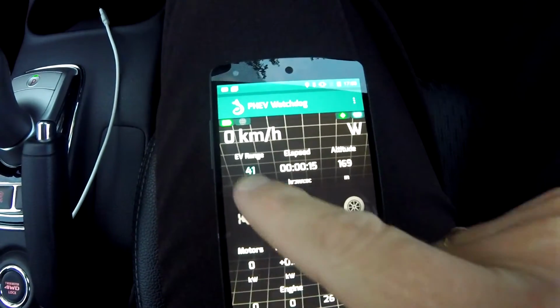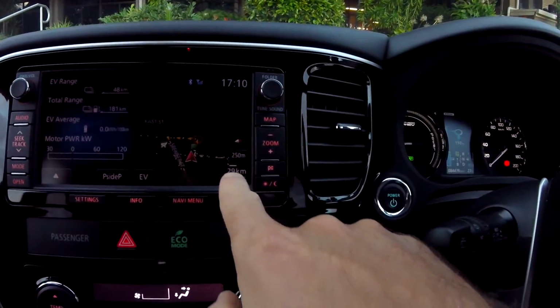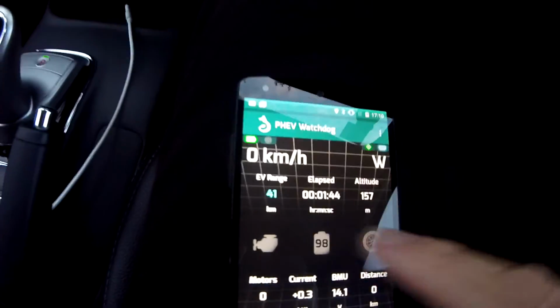So we are at 98.5%, and it gives us 41 kilometers. Let me quickly program this. Okay, set. Let's see, 29 kilometers until we reach the destination, the customer side, and I've got 41, so we will make it to the customer side in full electric mode, which is fantastic. And I will still have some energy left. I can plug in there for another 2 hours. Let's see if I can make it home in full electric today. That would be awesome. Battery feels great.